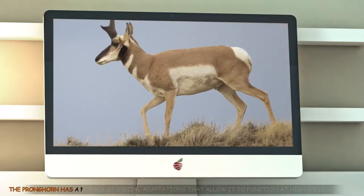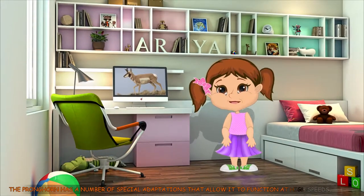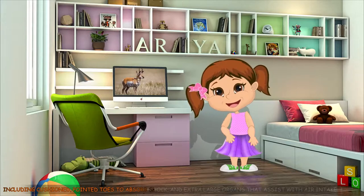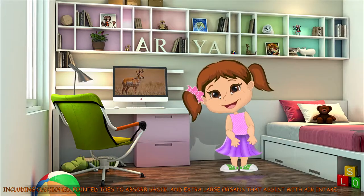The pronghorn has a number of special adaptations that allow it to function at high speeds, including cushioned, pointed toes to absorb shock and extra large organs that assist with air intake.